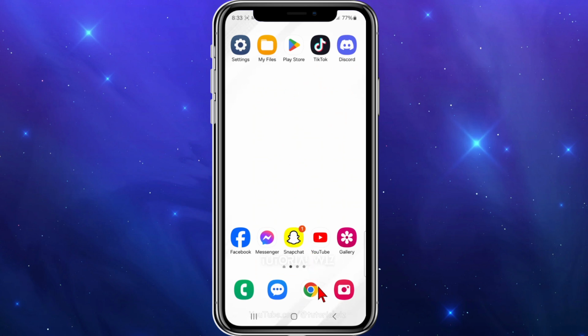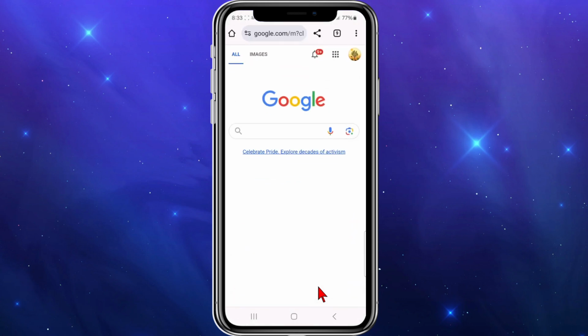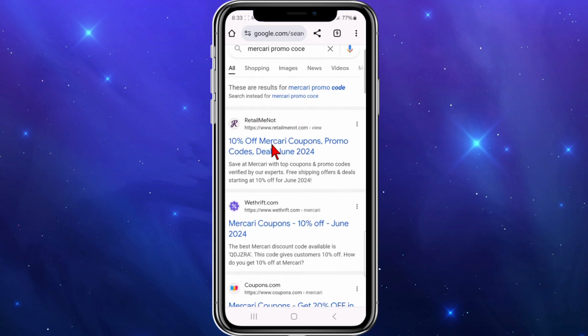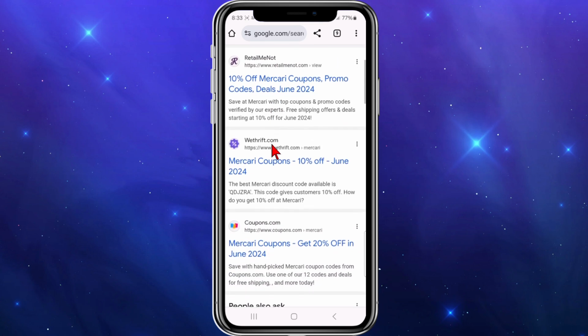Alright, I'm going to open up any web browser on my mobile device. I'm going to head on over to Google, and then from here in the Google search bar I'm going to type in Mercari promo code. Then once I've done that, hit enter, and then you come to a whole list of results.